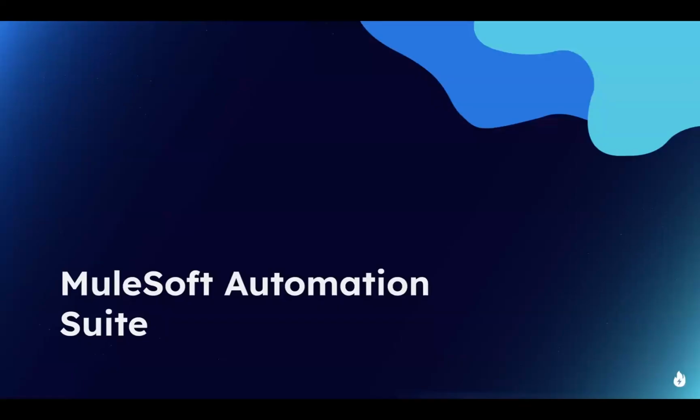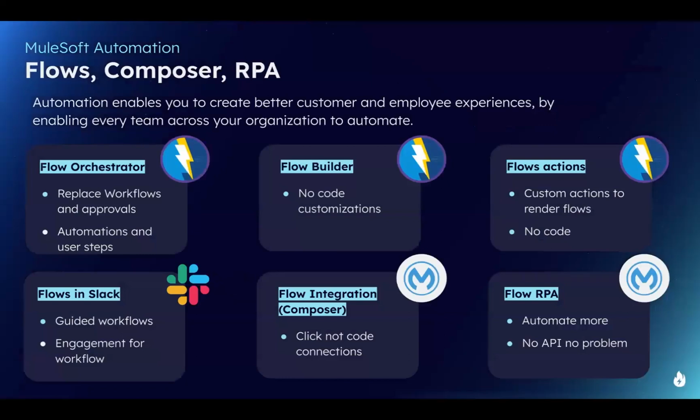And for this webinar, we are going to focus specifically on the automation suite of products on the MuleSoft side. As I said, MuleSoft automation consists of a multitude of products, primarily Flow Orchestrator, which is a product on the Salesforce platform that allows you to replace legacy workflows and approval processes, and gives you the ability to build automation through the UI, and then the different user actions that the automation needs can be assigned to different users.